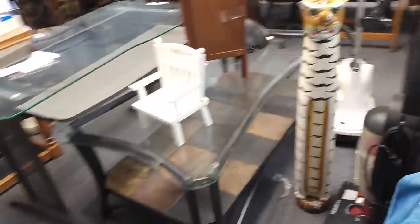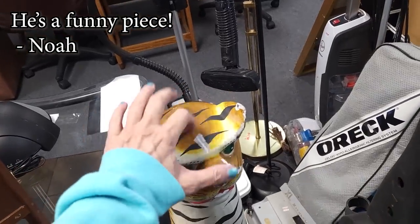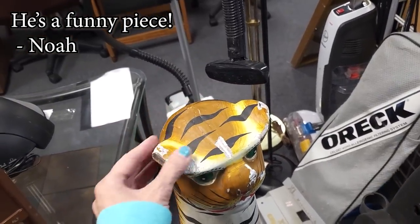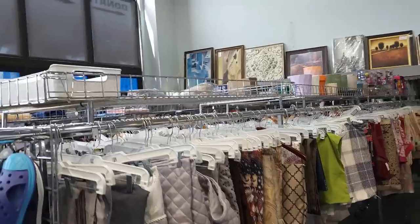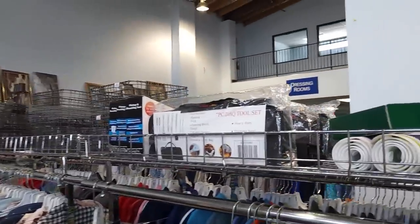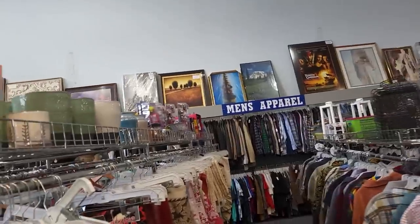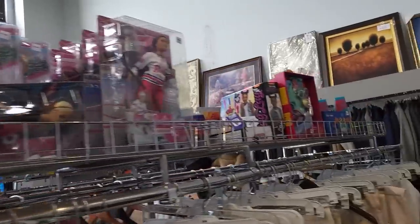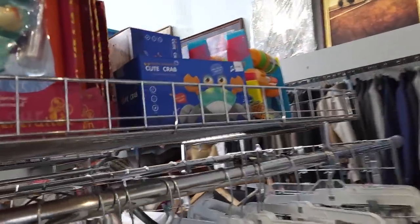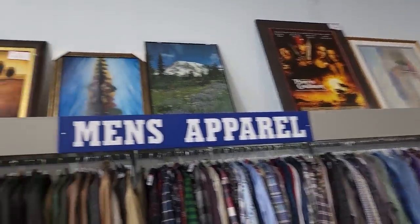I just had to peek. I saw this from the backside. It's this big old tall wood piece, but it's very, very damaged, sadly. They have a section up here with things on top of the clothing racks. Looks like a lot of newer stuff, probably like some store returns type things. A cute crab. Got some more art up on the wall here.